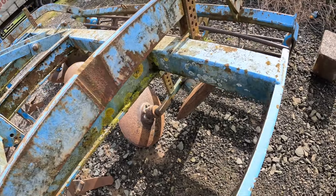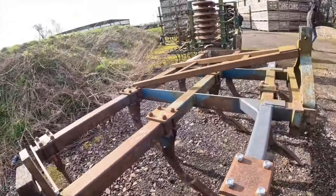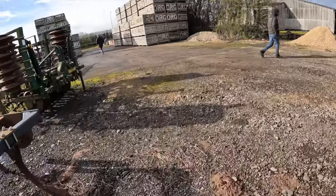Gonna have a look at the hubs on these because they are slightly different to mine. A lot different. Load of other bits and pieces.